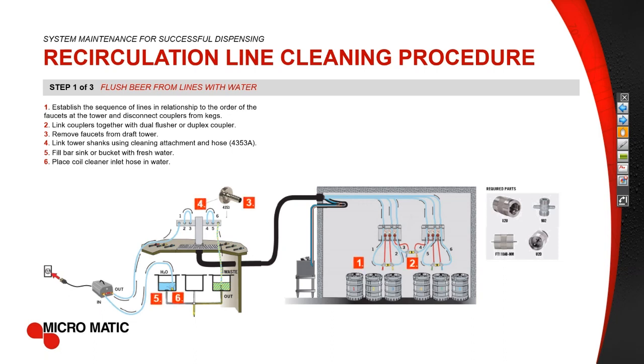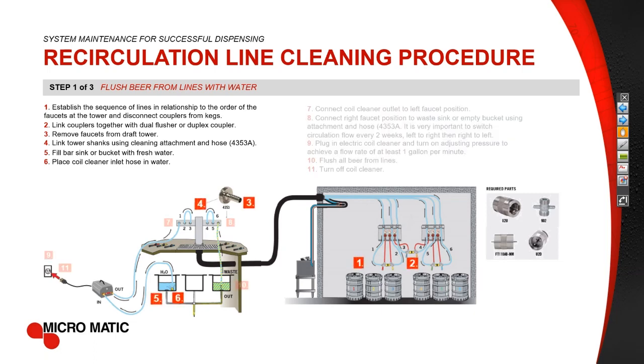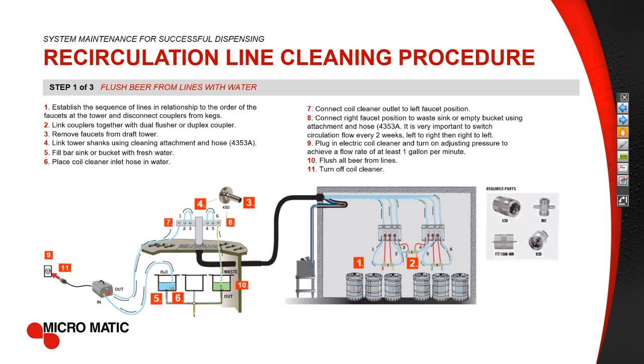So we're going to connect all this stuff up together, mix up our chemicals, and push water through the system to get all of the current beer out of there, right? We want to make sure that water gets the beer out before we get the chemical in there. And then we're looking for a flow rate of at least 1 gallon per minute. We want to hopefully go faster than the beer was going so we get a good scrub as well.